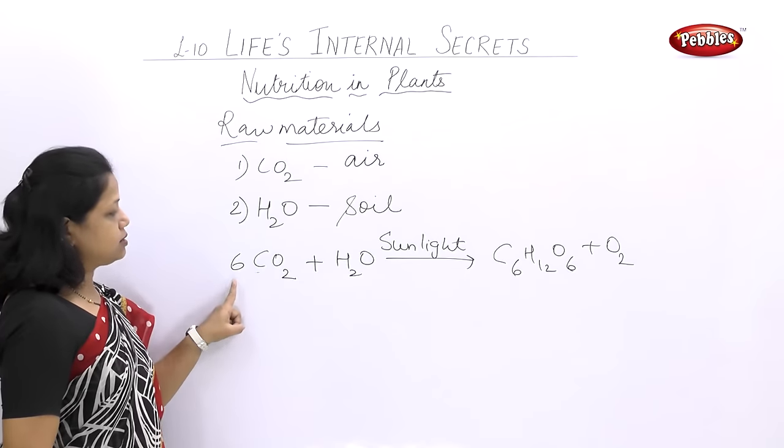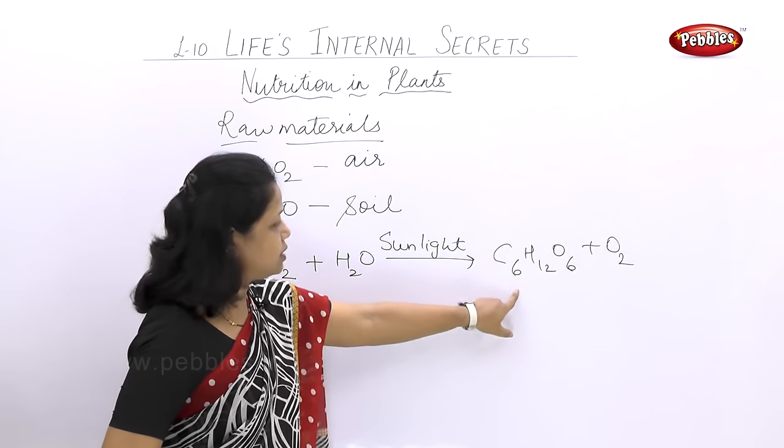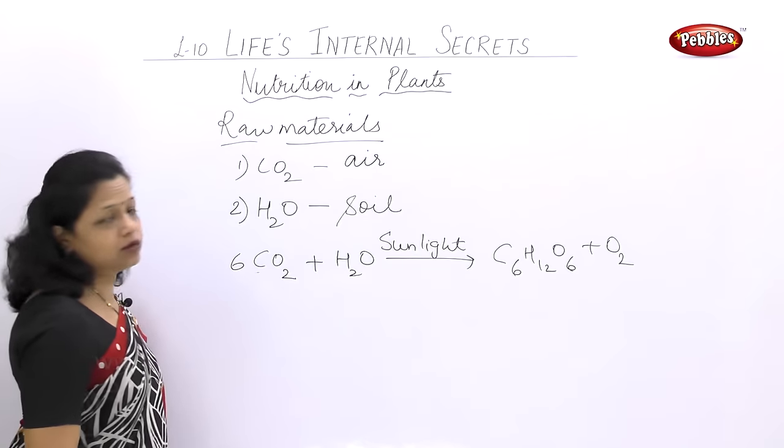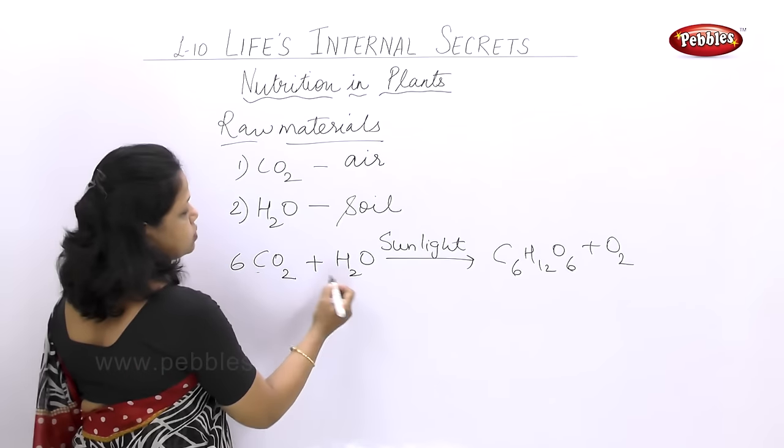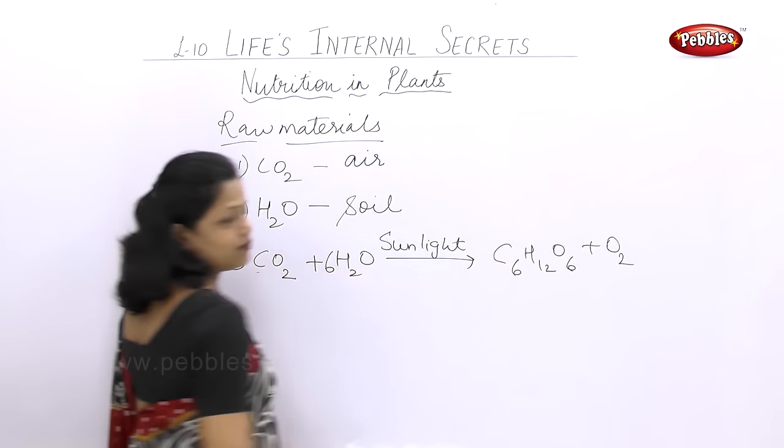Now in this process, C has become 6. Here also C has become 6. What about hydrogen, which is 12? Here it is 2, so I can put 6 here. So 6 into 2 is 12. Now 12 we have made.